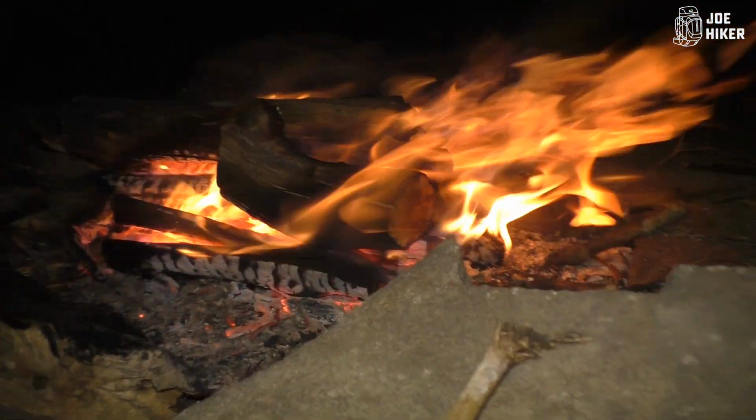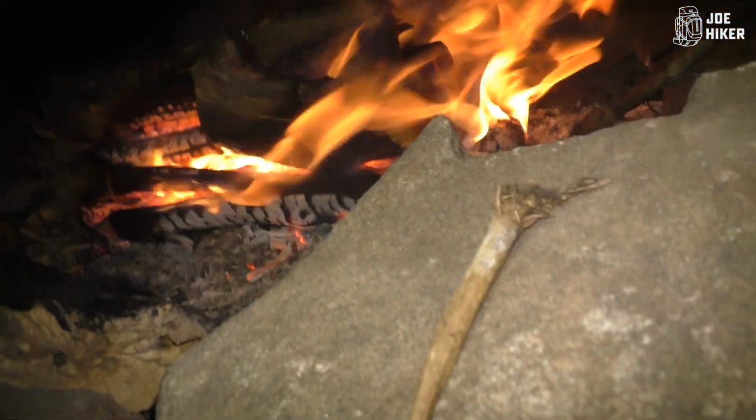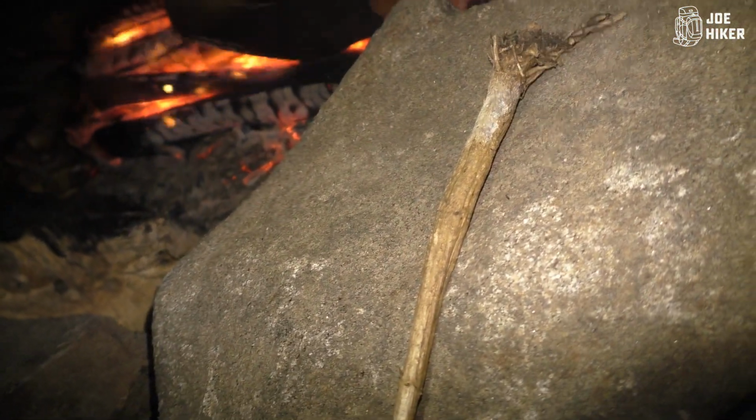It's important that the wood you harvest be upright, because otherwise it's going to be waterlogged and everything. Yeah, this is not ideal conditions for a fire. You can see the wind here. It does provide some warmth if I really huddle against it.